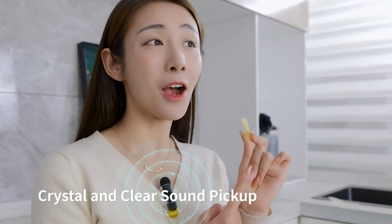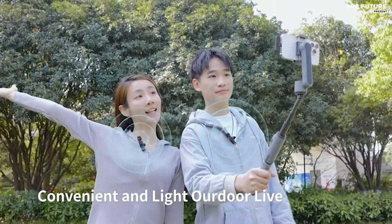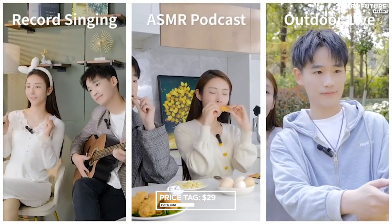Stay powered up with the rechargeable transmitter and receiver. Built-in 65 mAh rechargeable batteries provide up to 4.5 hours of operation time with just a 2-hour charging period. Priced at only $29.